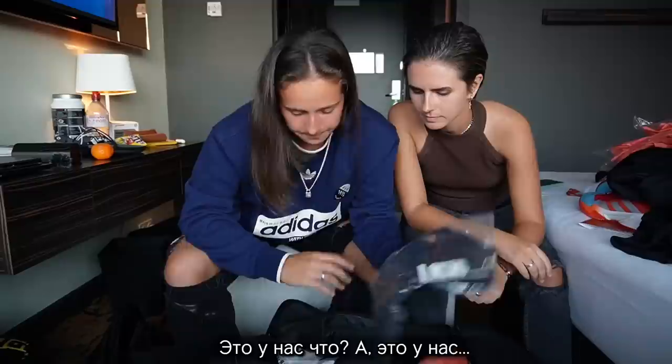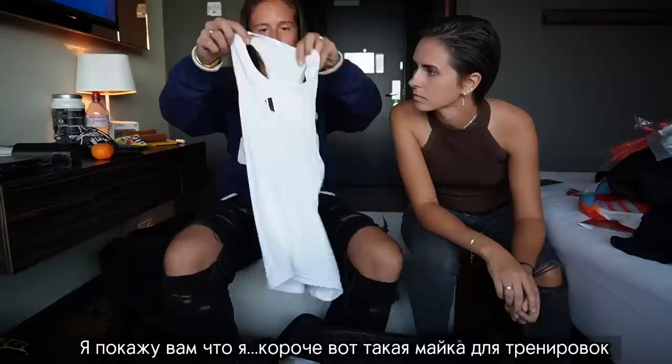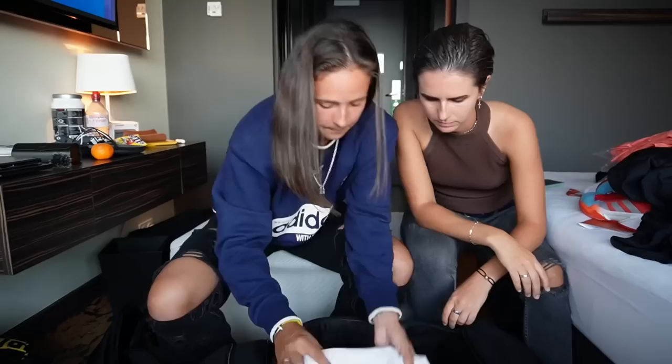Okay, we continue with practice stuff. One practice, just a white tank. I will actually show you which, what I'm... So the tank like that for practice. Good material. Yeah. So 1, 2, 3. Then... I'm gonna show it.